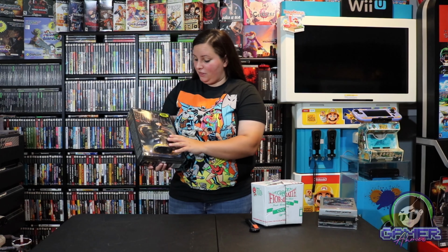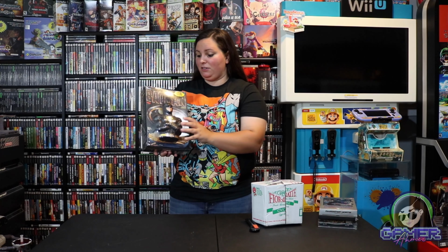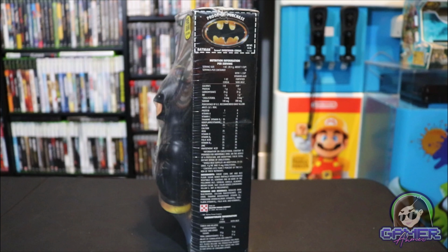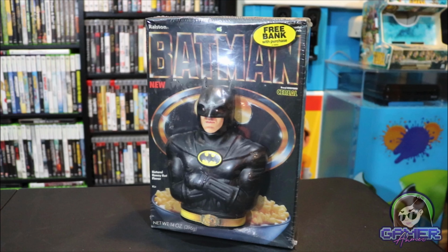And then right here, this actually advertises that it came with a free bank with purchase. So this is a pretty cool Batman bank right here. This is a great display item. Definitely adds that vintage look. I'm sure some of you guys have actually had this. This is the natural honey nut flavor, and they're actually shaped like the little bat symbol. So this is pretty cool. And this says 1989, I believe, on here. Yes, so it says Batman and all related characters, logos, and slogans are trademarks of DC Comics Incorporated, copyright 1989. So this is a pretty cool vintage cereal.